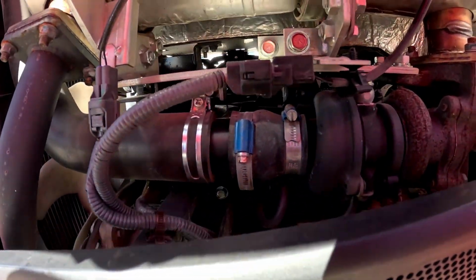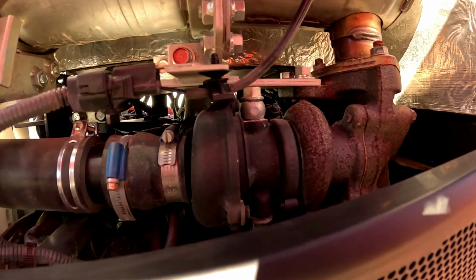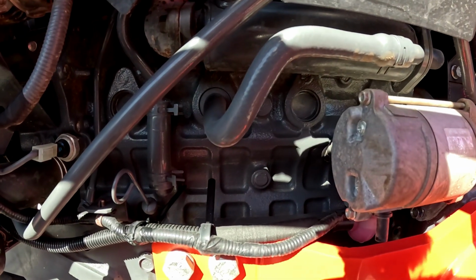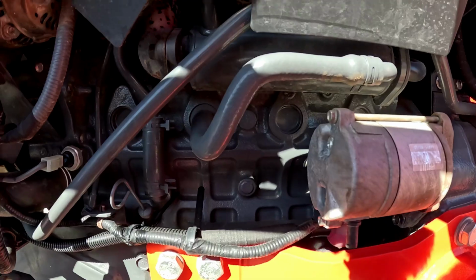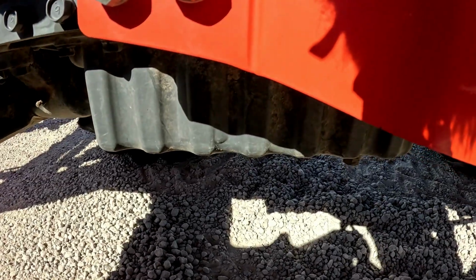Sorry, I bumped the microphone there. It's hard to get this camera set up in here close, but again, a little bit of dust and dirt, but nice and dry in there. No oil or diesel or antifreeze running anywhere that I can see. I say with any used machine, there's going to be a seep somewhere if you look at it with a fine-tooth comb, but back side of this front axle looks good. Oil pan looks good on this side.